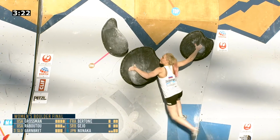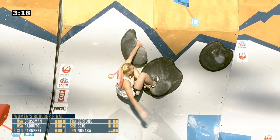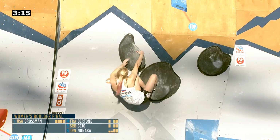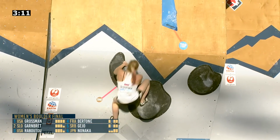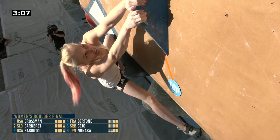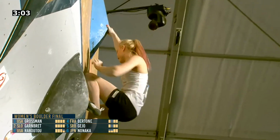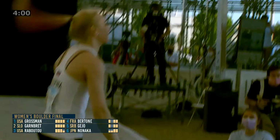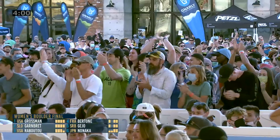We're about to see. Straight to the zone hold, perfectly executed. Going to take a second and compose herself. Yeah, in control. You are going to see Janja Garnbret looking great on this last boulder. Very nicely done. I just love how smooth her movements are. Every time she does something, the rest of her body reacts so quickly, and that is just something that cannot be learned easily.